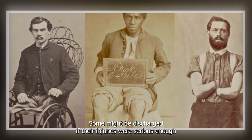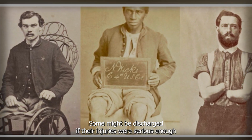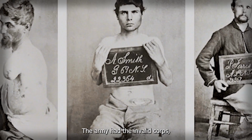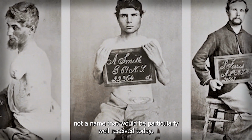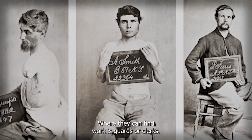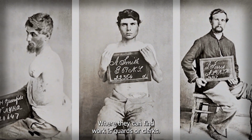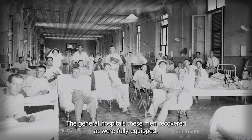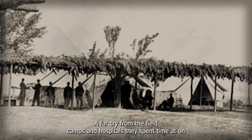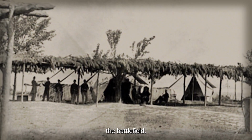Some might be discharged if their injuries were serious enough, and if their condition fell somewhere in between, the Army had the Invalid Corps, not a name that would be particularly well received today, where they could find work as guards or clerks. The general hospitals these men recovered at were fully equipped, a far cry from the field camps and hospitals they spent time at on the battlefield.